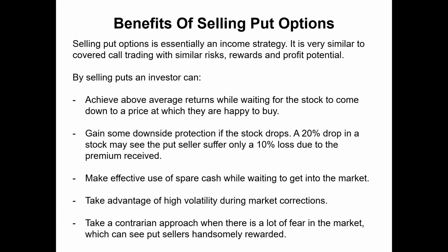It's very similar to covered call trading with similar risks, rewards, and profit potential. By selling puts, an investor can achieve above average returns while waiting for the stock to come down to a price at which they're happy to buy, and gain some downside protection if the stock drops. For example, a 20% drop in the stock may see the put seller suffer only a 10% loss due to the premium received. They can make effective use of spare cash while waiting to get into the market, take advantage of high volatility during market corrections, and take a contrarian approach when there's a lot of fear in the market, which can see put sellers handsomely rewarded.